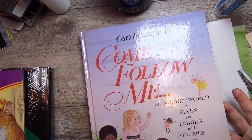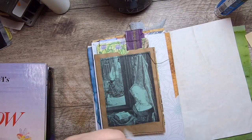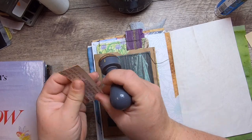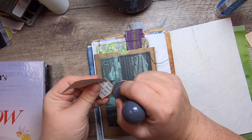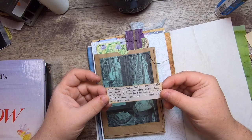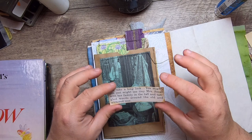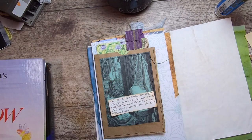Sometimes I just get stuck on having to do something, and this is one of those moments in time. I need my ink, because we're going to ink this. Do I need to re-ink this? No, I don't. That's good. Okay, so just to tie this in a little bit: take a long look, you just might see tiny Mrs. Small with her family in the tall and tangled weeds around the old withered tree. I just want to tie that in.